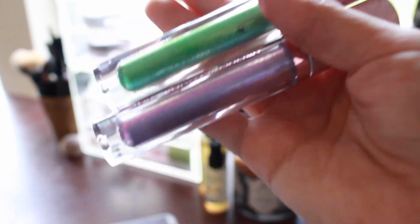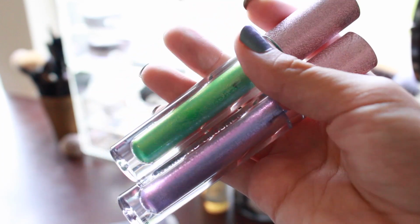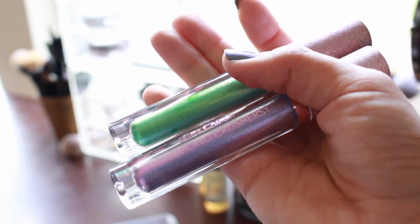But just by themselves, they don't give that color. So for me, I'm not a fan of these. I might keep the green one just to one day use, but I don't know. I might keep them, but more than likely I might just give them to my sisters.